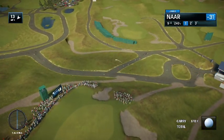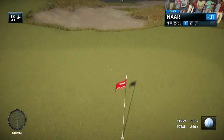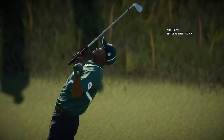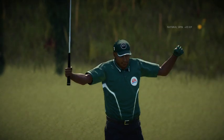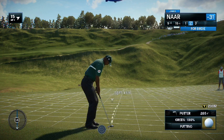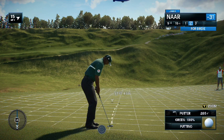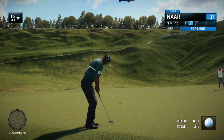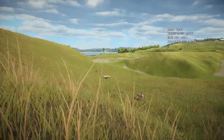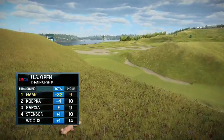Well, this is straight at it. That's a really good line. Chance to close out the front side here with a birdie. This is a 16-footer. Let's get it. Let's go. Picking up a shot and shaking off that bad start.